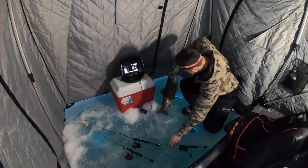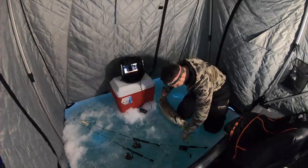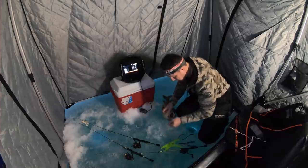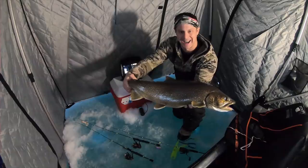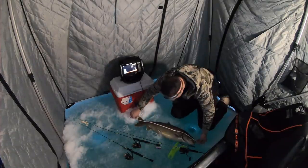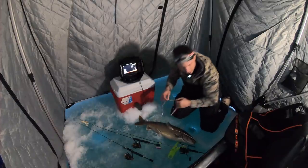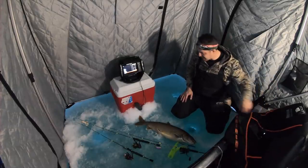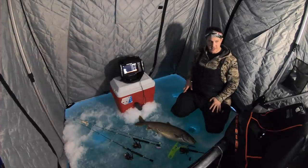I got him, dude. Oh, this feels good. That's a good fish. Not long, but here you go. That's what she bit right here, the Irish flare. Yeah, baby. Josh is lucky, that's 32, 33 inch. She's not that long. I'd love to go outside and get a couple pictures.